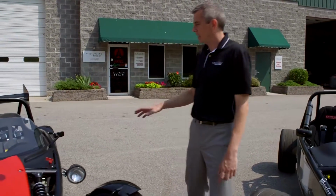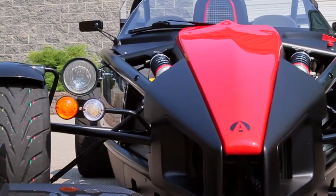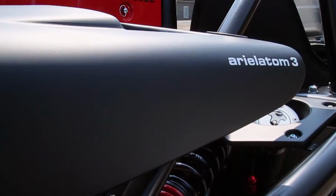On my right, this is an Aerial Atom 3, and a great example at that. Carbon fiber wings, full glass windshield. This thing is the ultimate open motoring. Gonna make a new owner really, really happy.